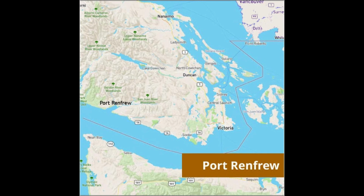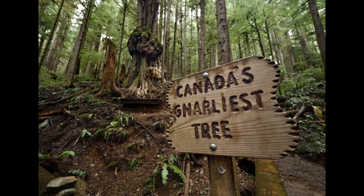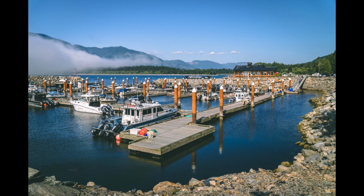The town is spread out around a wide inlet surrounded by mountains, so there isn't really a downtown area. There is a small general store in town if you need to stock up on food and supplies, but it doesn't have a big selection. If you need gas, there is a seasonal gas station, but I would fill up in Sooke to be on the safe side.